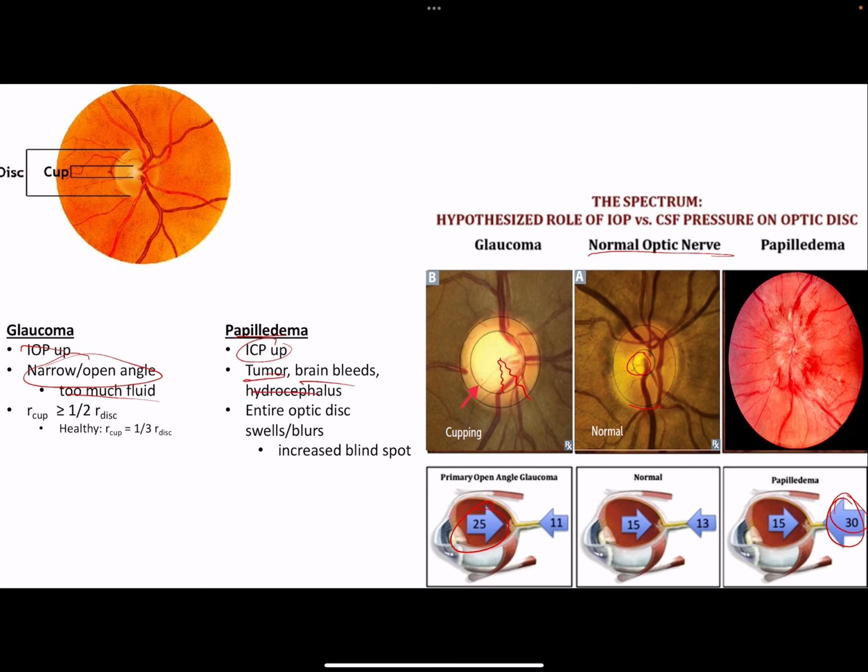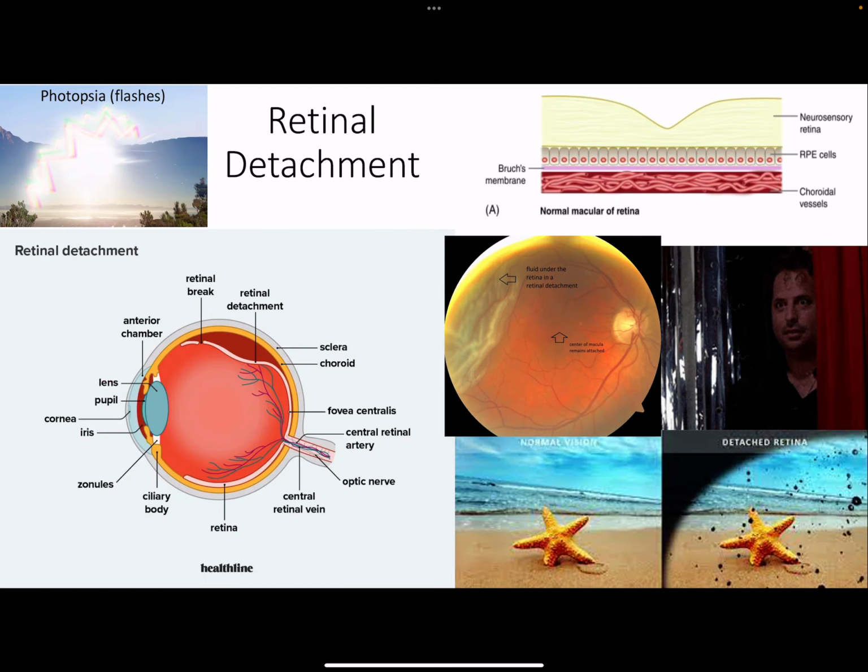Tumors, brain bleeds, hydrocephalus, a bunch of different causes, and the entire optic disc swells. On the one hand, it kind of looks like the Eye of Sauron, but it blurs. The margins become blurry. I think that's easier to see. But there's no retinal cells here, so if you have a large optic disc, we're going to have a larger blind spot. Retinal detachment. So we've talked about 2 out of the 3 ways retinal detachment can happen.